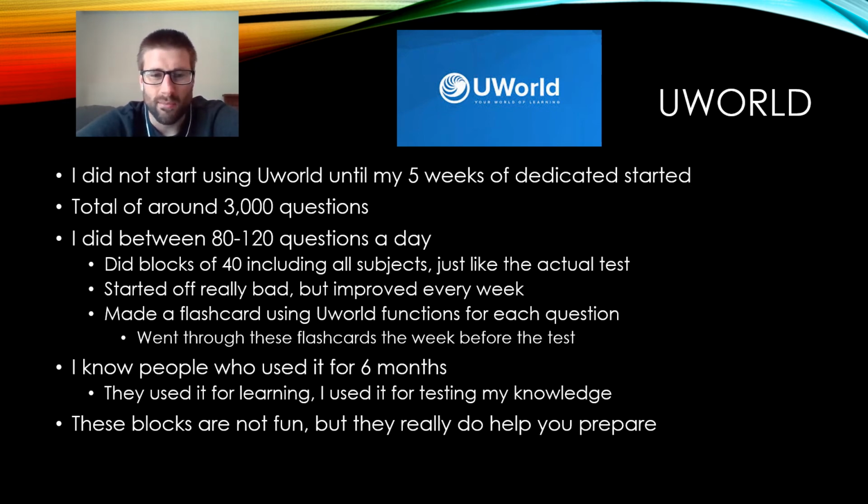Just for a reality check, these blocks aren't fun, just like studying isn't necessarily fun all the time. They're not fun, but they really do help you prepare. The question stems, getting used to reading the questions and knocking out answer choices, will really help you during test day.